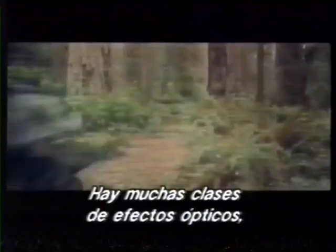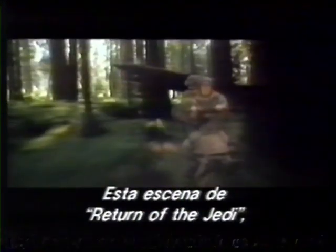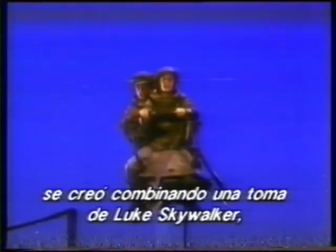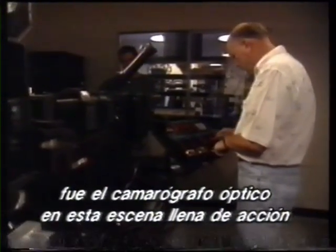While there are many types of optical effects, one of the most widely used is the composite, which involves blending two or more pieces of film into a single image. This process is not as simple as it sounds. This scene from Return of the Jedi was created by combining a shot of Luke Skywalker and Princess Leia on a speeder bike with a separately filmed background. Industrial Light and Magic optical supervisor John Ellis was an optical cameraman on this action-packed sequence.